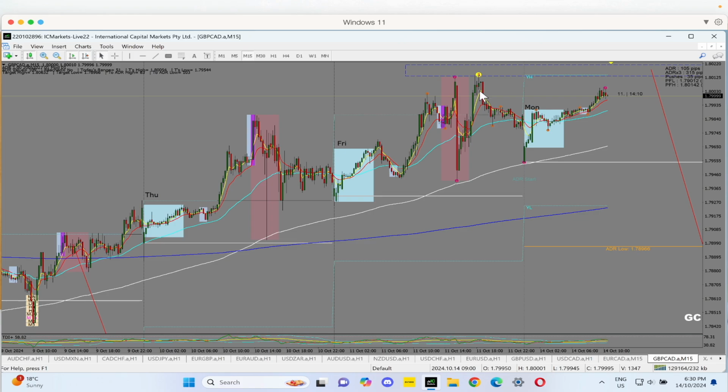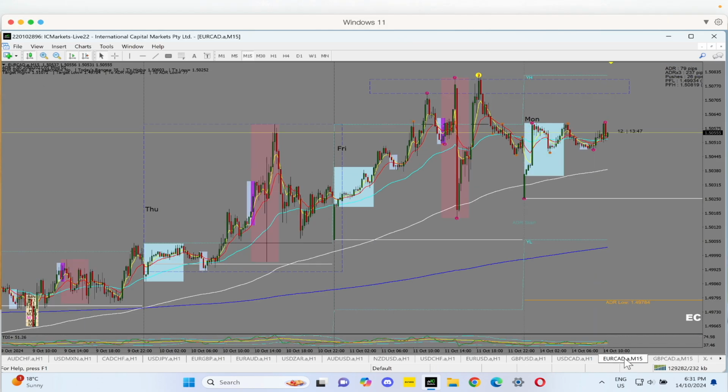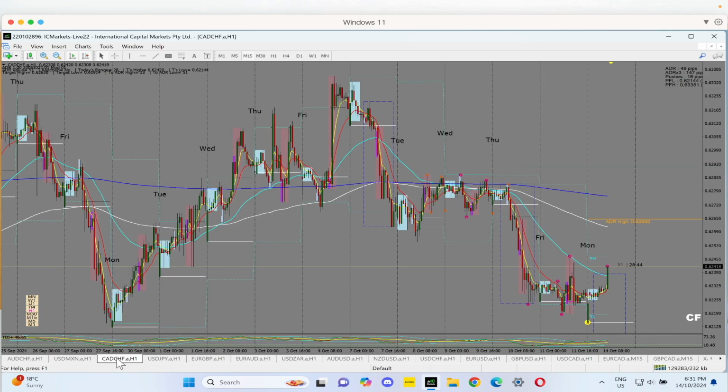But I need a setup like that one, which is on yesterday's high, and being yesterday's high, it's also the high of last week, so it's the high of the week for last week. So I want to see the market form a setup there, and then we can go down. Now USD CAD going down will also mean EUR CAD will push down and GBP CAD will push down. I've touched on so many pairs right here, and I believe most of you have already gotten what I'm talking about. CAD CHF as well.